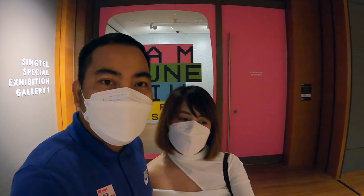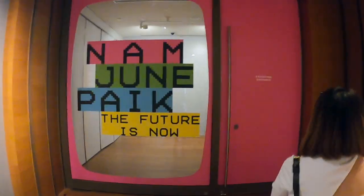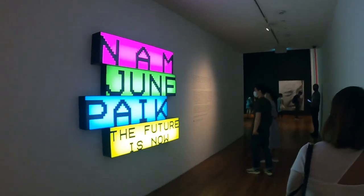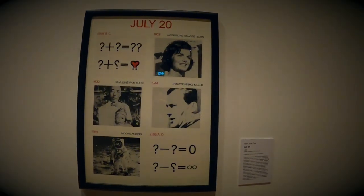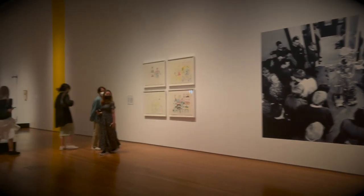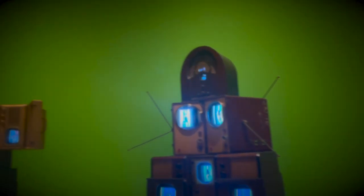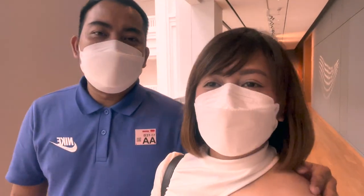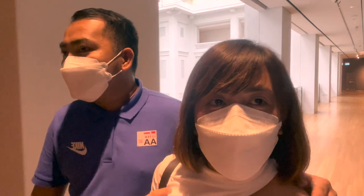City Hall View. Hello guys, so nandito na kami sa level 3 and our first stop will be the Namjoon Park, the future is now. So let's go! Wow, ang ganda! Guys, so natapos namin kay Namjoon Park. So we're heading dun sa kabilang building. We're going to the Supreme Court. Yeah, Supreme Court.